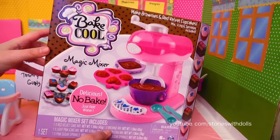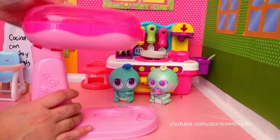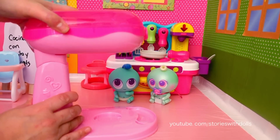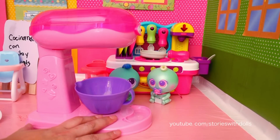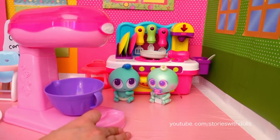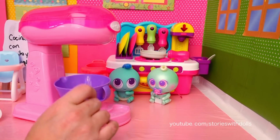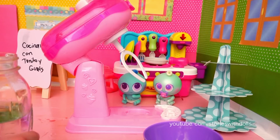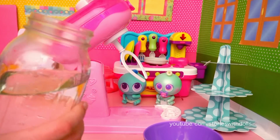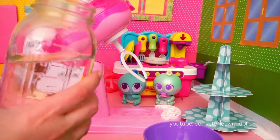The only thing we need is the chocolate mix that comes with the toy, water, and this mixer. These packets contain real mixes that when we finish making the brownies, we can actually eat them. And the instructions said that I had to wash everything first, so I already went to go wash them. And of course, all good cooks always wash their hands before cooking. We're going to need warm water. It shouldn't be super hot because we don't want to burn ourselves.